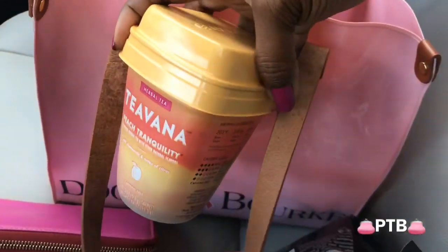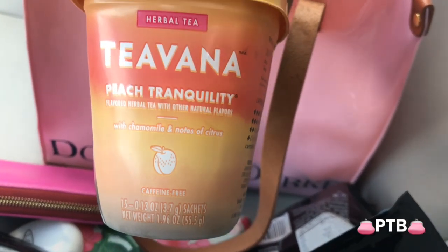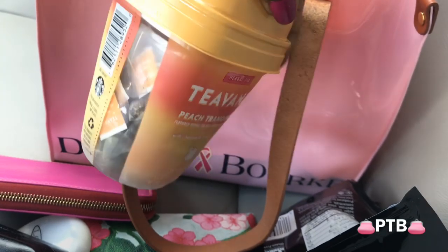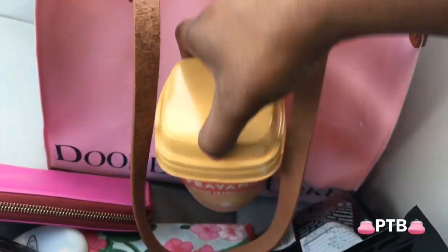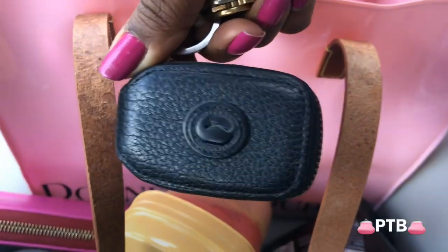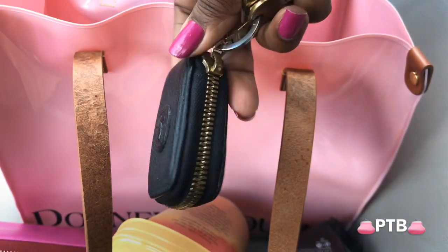Next, I was actually in Publix the other day, and I am a faithful tea drinker, and I always do caffeine free. I was so excited to be able to find this by Tivana, Peach Tranquility. And you guys, wow, one of the best teas that I have ever tasted. And the fact that it is caffeine free is another plus for me. And then let's see, I have my keys here and my key fob that I have on my vintage Dooney & Bourke little coin pouch. I have my car key fob housed on the inside, and it is absolutely a perfect fit.